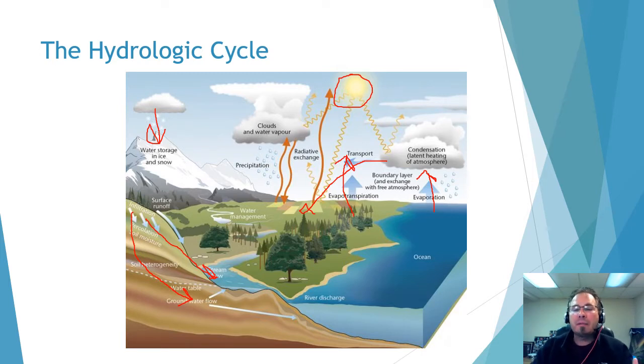The problem is that we as humans require more and more and more water. There's 7 billion people on Earth, and you'll see this as we go through this chapter, all of these things play a role in how much water is being used. So if the water is being used faster than it can get back into the system, we have things like water scarcity issues.